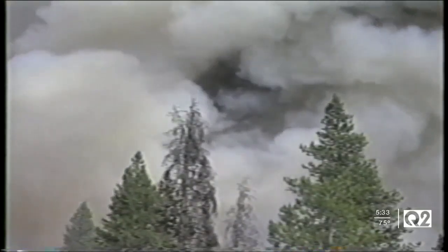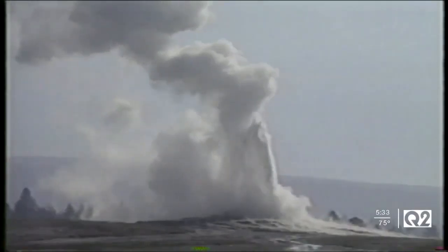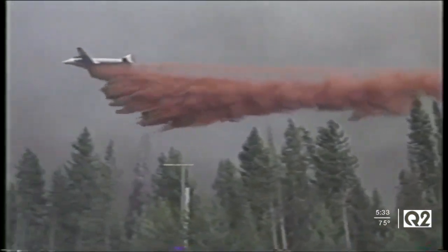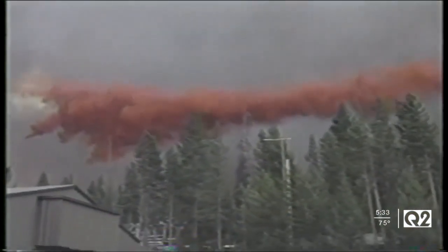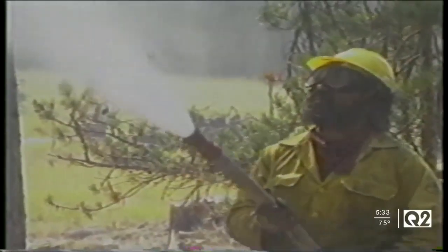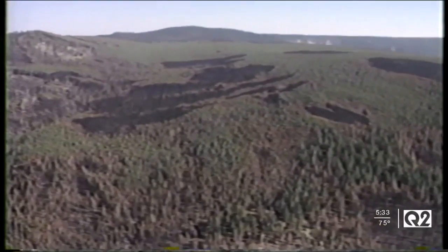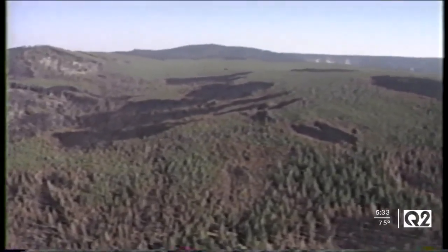Park managers and fire behavioral specialists allowed the 18 lightning-caused blazes to burn until July 15th, when it was announced that no new naturally caused fires would be allowed to burn due to the unexpected dry spell in July. We were all impacted for several weeks by the Yellowstone fire. It impacted the economy, it impacted the air quality, and you didn't have to be right next to the park to notice what was happening.